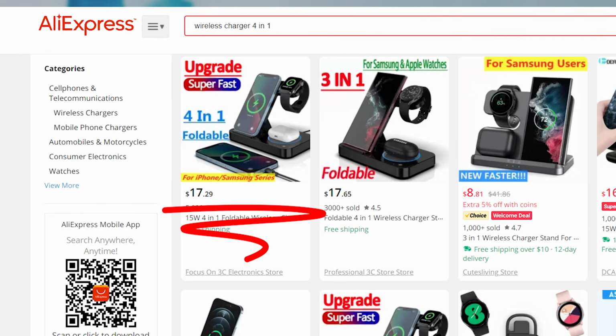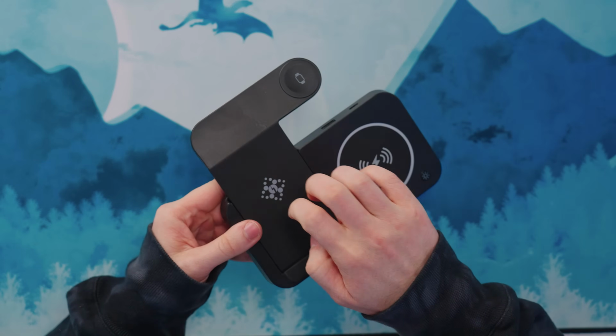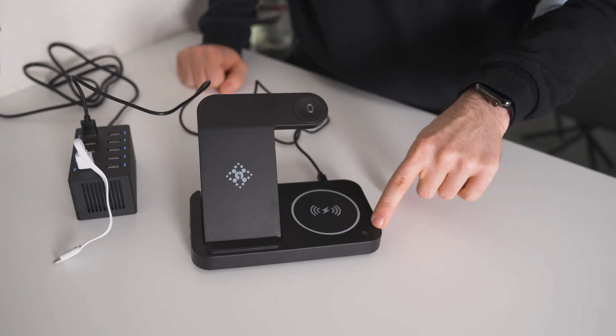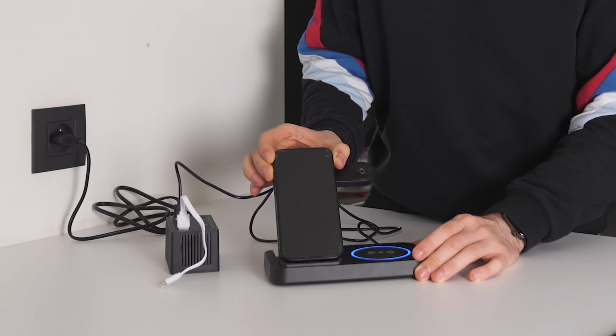Now it was the best selling one and the price was $17.29, which definitely isn't cheap. And holding this now, it feels very lightweight, very crappy. I'm not sure if this is gonna be a good gadget. I do think the switch is just for the lights. So let's see if it turns on when I put it on here.